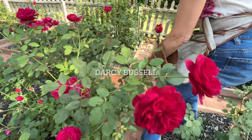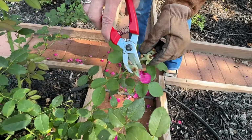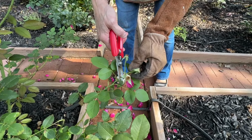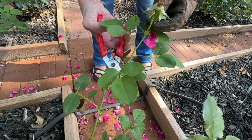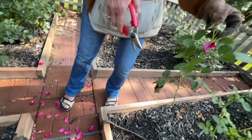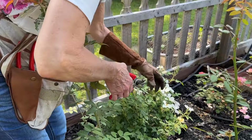So when you're cutting, Missy, you want to cut down when you're deadheading. These are old roses that we want to get rid of so that the plant knows to keep blooming. So you don't want to cut right there. You want to go to where there's 5 leaves down. This has got 5 leaves all the way down here. I'm going to actually take it all the way down to that 5 leaves and take that off so that it will bloom again. This is called Kew Gardens.